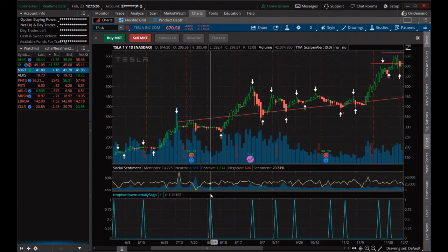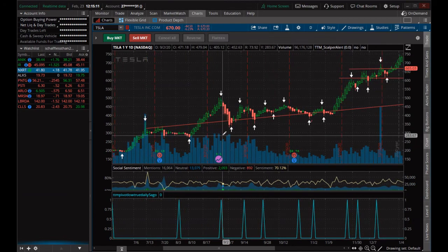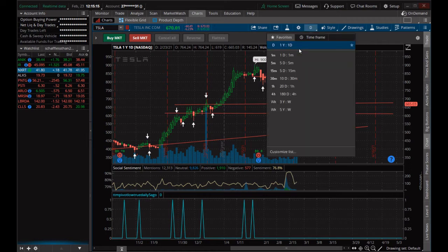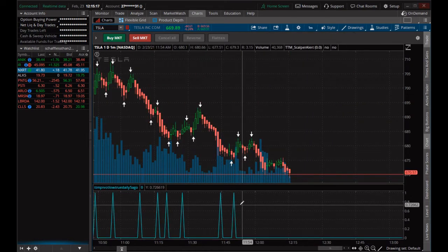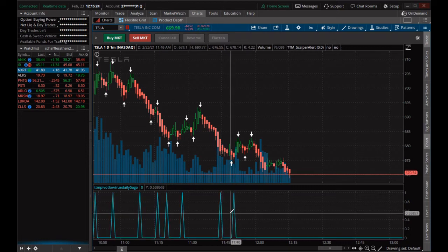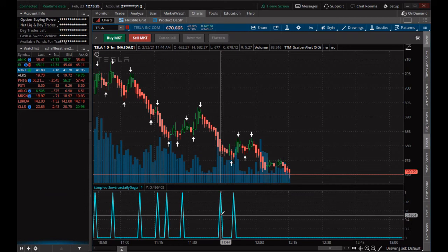From 5 bars ago. Okay. And see how this works on a regular chart. Let's just see on the 1-minute chart. How well does it do? Lets you know when the TTM Scalper was true from 5 bars ago.